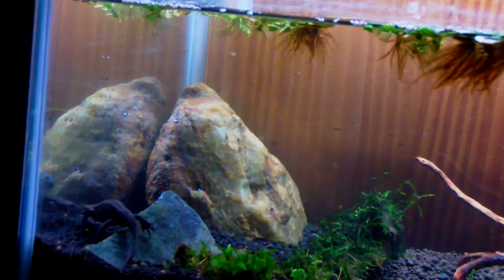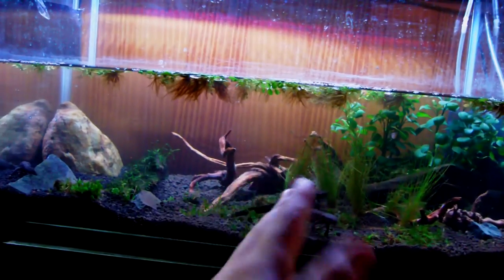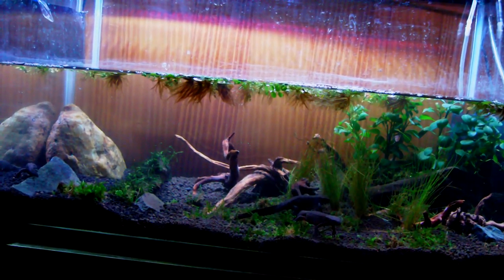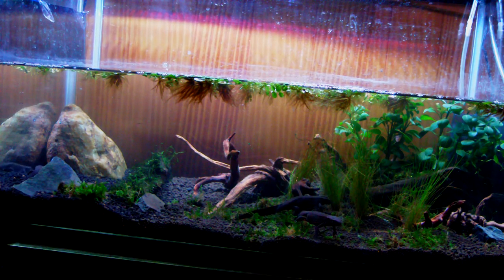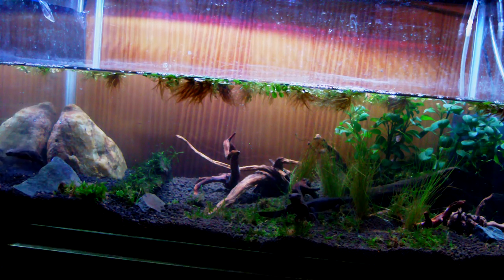Anyway, the theme is the left side is supposed to be a little arid and boring, and the right side is supposed to be more like, how do you say, cool. I like it like this, I suppose.